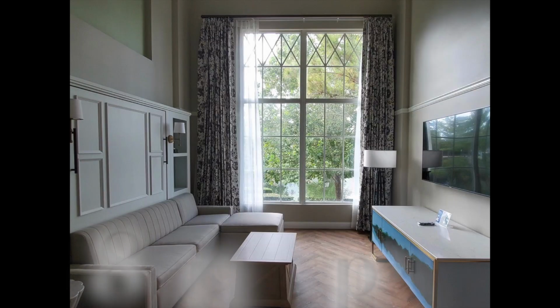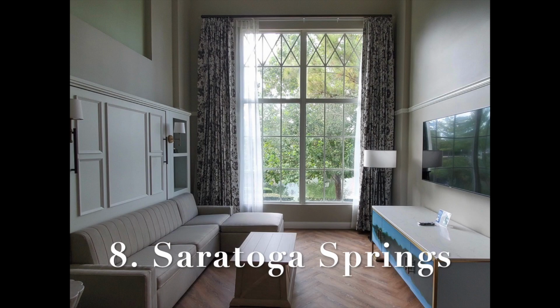Number 8, again probably not a surprise, even though it just was refurbed, had 2 votes, and that is Saratoga Springs. I forgot to mention that Kidani Village is 2,201 square feet, and Saratoga Springs is 2,113 square feet. So it's a little bit smaller than Kidani Village, and it's one of the smaller ones, so it's probably not a surprise that it fell to number 8. When you're talking about Grand Villas, if you're paying Grand Villa points, you're probably aiming for those higher luxe resorts. I've seen the pictures of the Grand Villas at Saratoga. They're beautiful. But again, it fell at number 8.